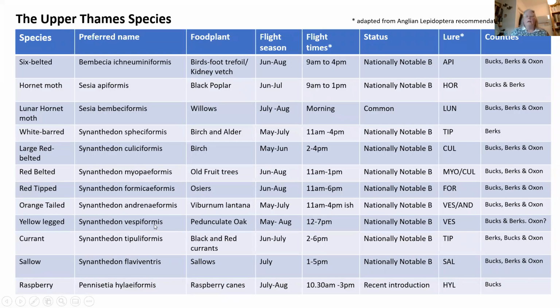Okay. This you're going to think, oh my goodness, how on earth can I read all that? It's basically a list which shows all 12 species, the food plant they're on, the flight season, the flight times, how rare they are, and shows which lure can be used for them. Again, this is likely to be on the website, so don't frantically start scribbling stuff down. And this information is also available in other places.